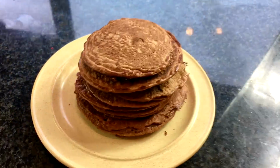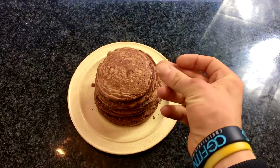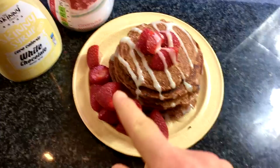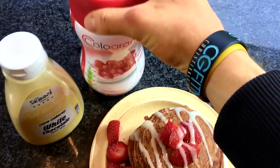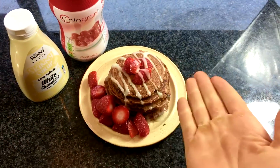Look at that stack of the gods. And then you know what's next. You top them with some micronutrients. So 100 grams of strawberries, add a bit of white chocolate syrup and sprinkle it with some Splenda. Wham bam, thank you ma'am.